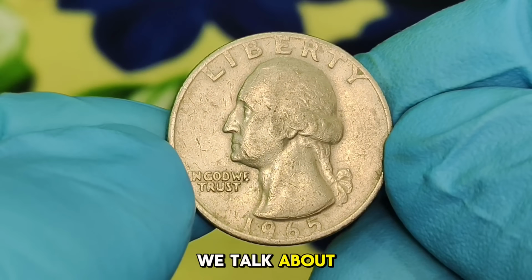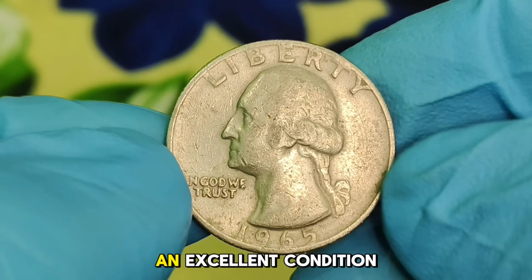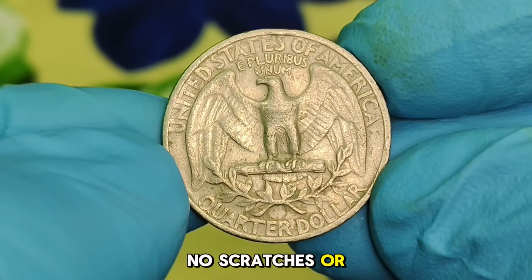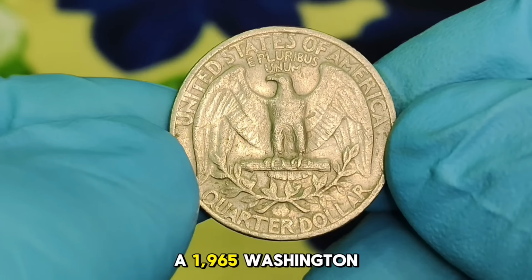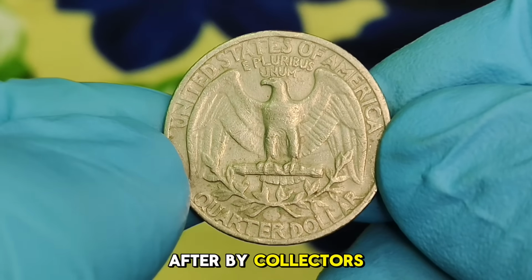When we talk about excellent condition, we're looking for a coin that shows little to no signs of wear. An excellent condition coin should have a sharp, well-defined design with little to no scratches or imperfections. In this state, a 1965 Washington quarter, without a mint mark, is incredibly rare and highly sought after by collectors.